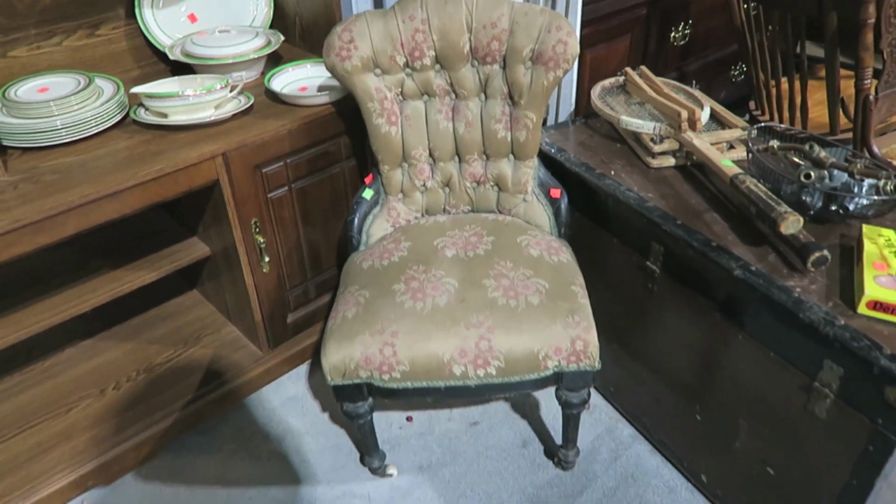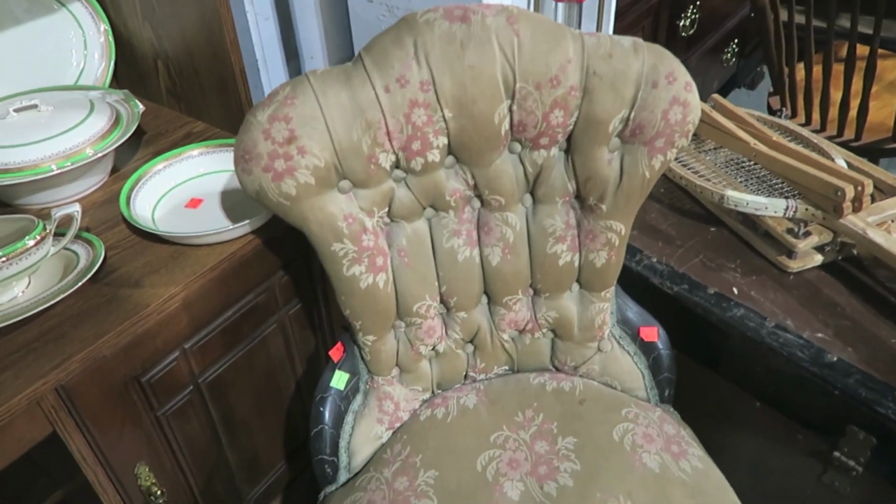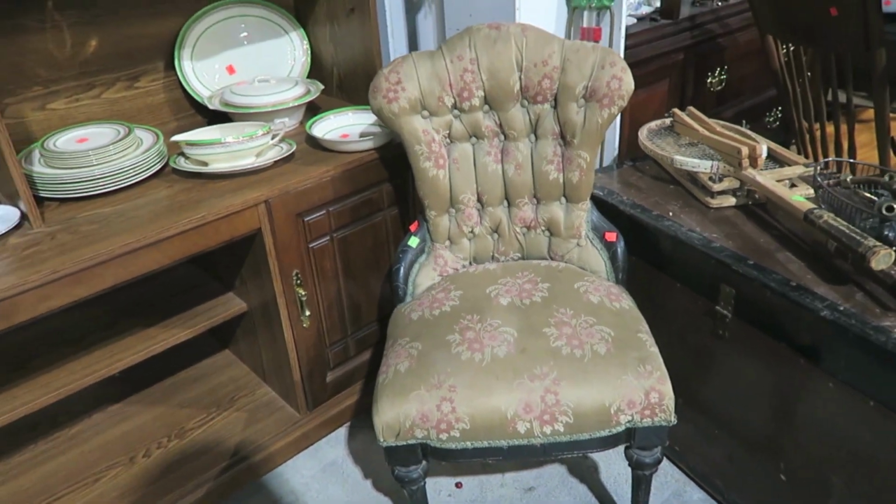Look at how amazing this chair is. It's not in the best condition and it does have a spider on it, but isn't that so beautiful? $65 though.